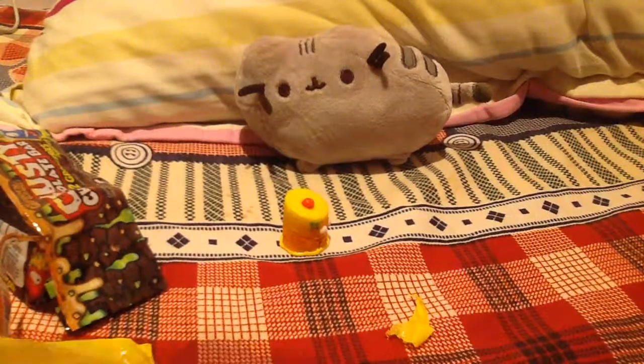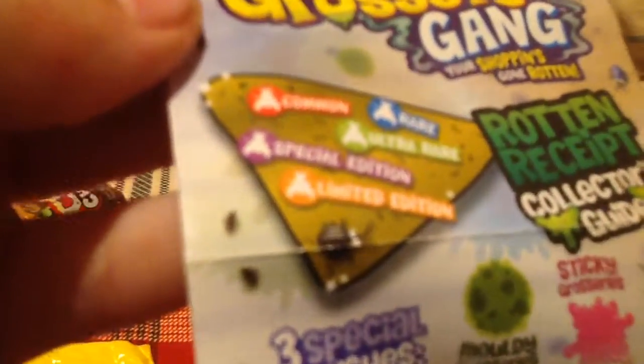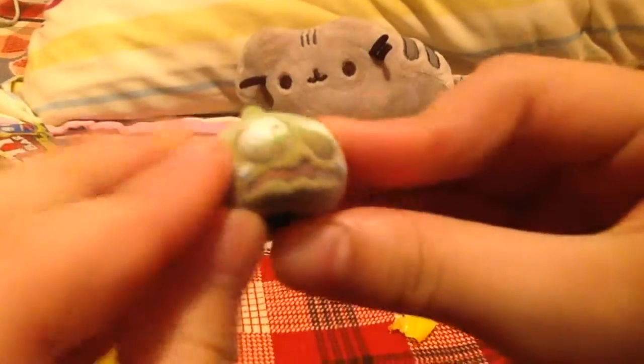Let's see. Wait, whoops, I gotta show it to the camera. It's a moldy veg. And the color is green. So that means we got ultra rare. Cool. It's so fuzzy. Look at this. Woo. Let's see the name.